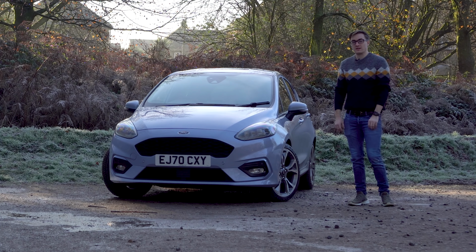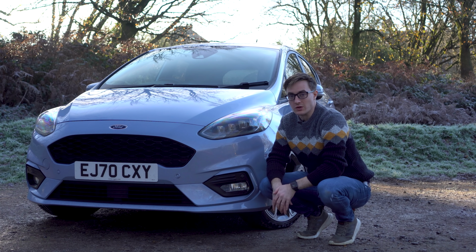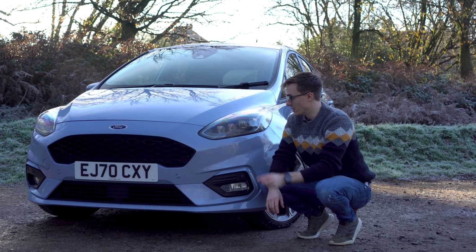Now, these are the upgraded LED headlights, and in the daytime, I think they look awesome. Now, this is not a new option. I had this on my ST3, so I've lived with these for 2.5 years, and my opinion is still the same as it was at the beginning.